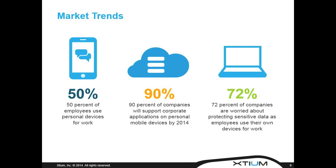And so, we see some of the statistics about bring your own device and employee use devices on site. And this is happening whether IT or CFOs and CTOs want it to happen or not. Next slide, please.